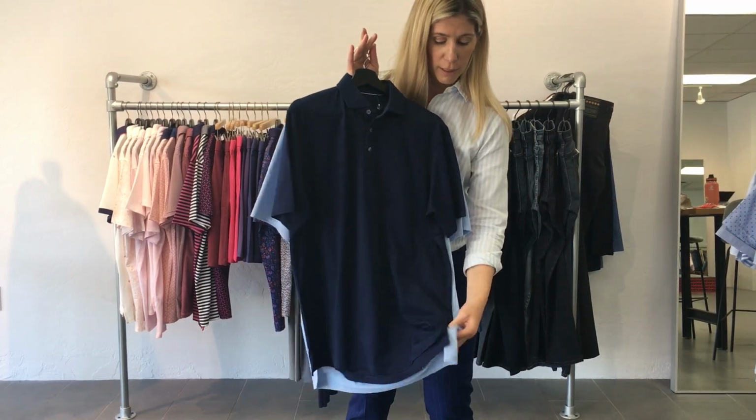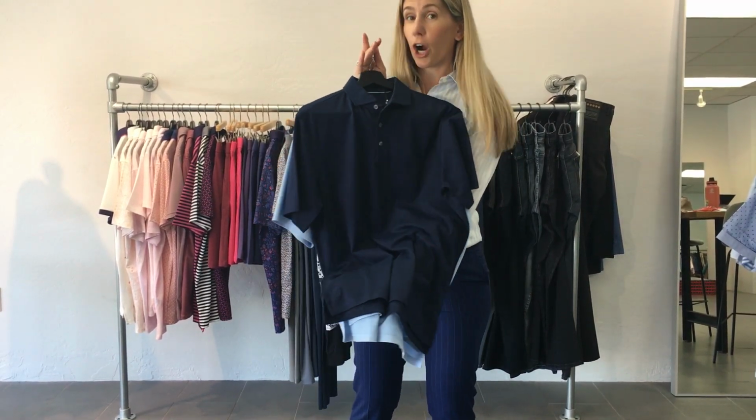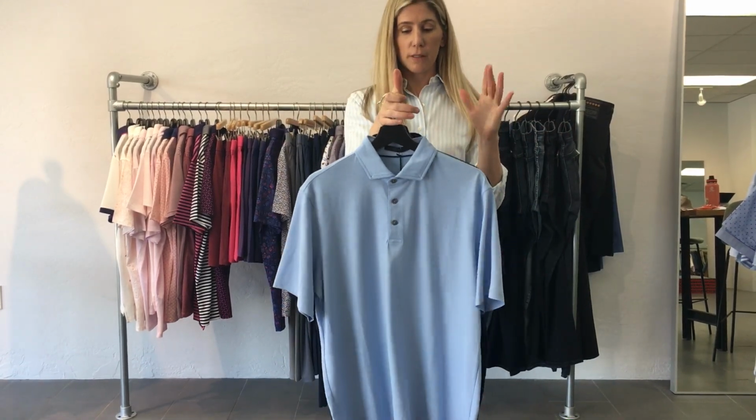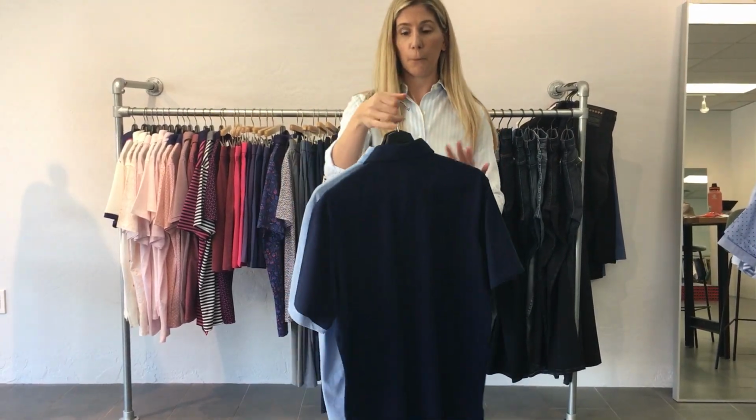Again, they do use a smaller collar, which is great. Self-detailing, there's little logo trim at the bottom. You can hardly see it, right? But even in the light blue color, it's just a really great clean polo. So I carry this in a 2X and a 3X, okay? And the way they size their stuff is they size their stuff a little big, right?